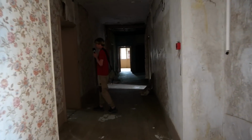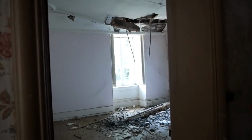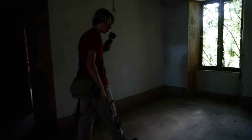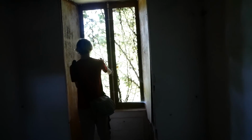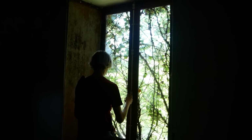Yeah, here you can really see there are some rooms which are falling apart, or the ceiling is falling out of it. Yeah, it's definitely not completely safe if you would go to certain rooms here. You can see it's all overgrown, the whole window. It's probably impossible to open that window.